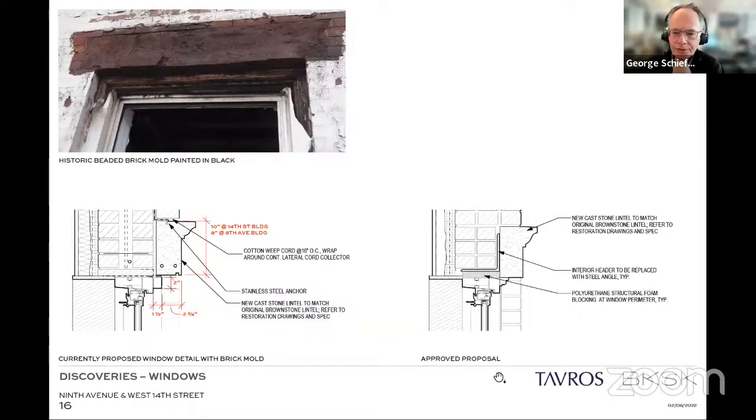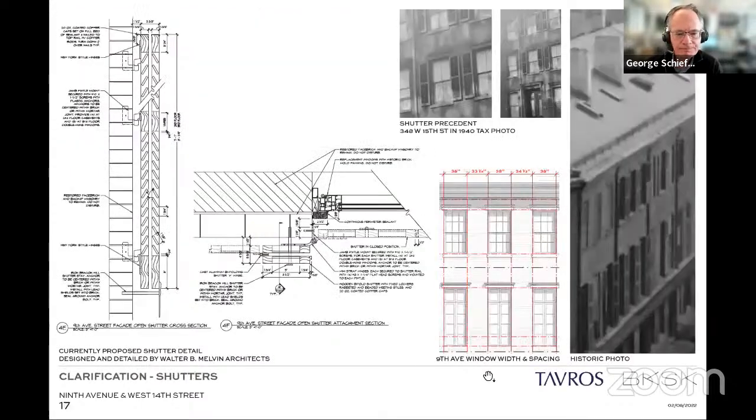In the realm of small discoveries, when the aluminum sheathing was removed from the window surrounds, remnants of the original brick mold were discovered, and it was more simple than what was originally proposed, which is shown on the right. So we are revising that detail to be closer to the historic profiles as shown on the left. Next. Harry mentioned the shutters, and as part of our original C of A, we had proposed reestablishing the historic shutters as requested by the commission. We are taking this opportunity to make it clear that we had proposed bifold shutters so that their dimension would fit within the available dimension between windows without overlap. That was a bit confusing in some of the documentation we had provided. Next.